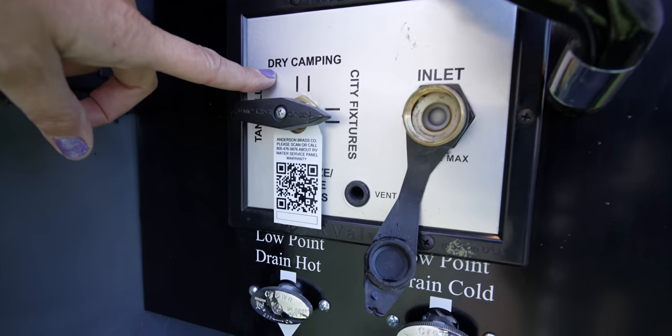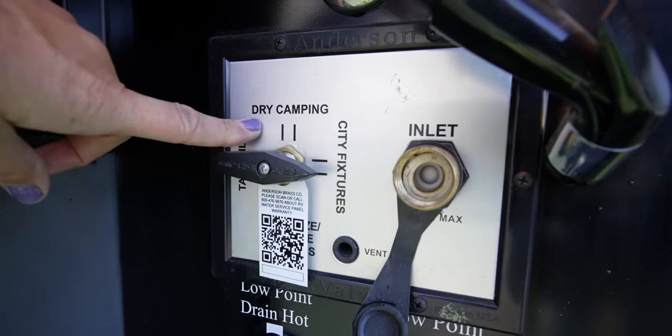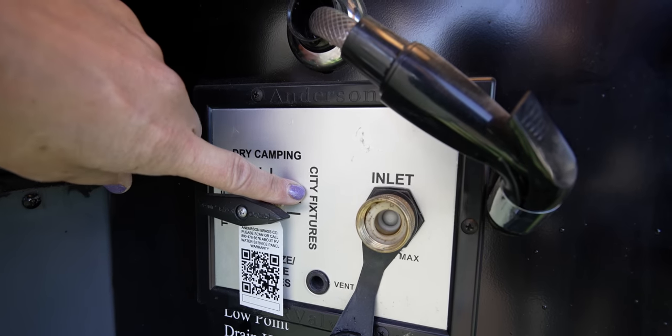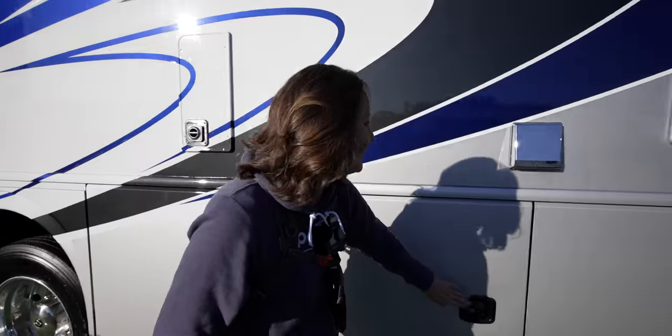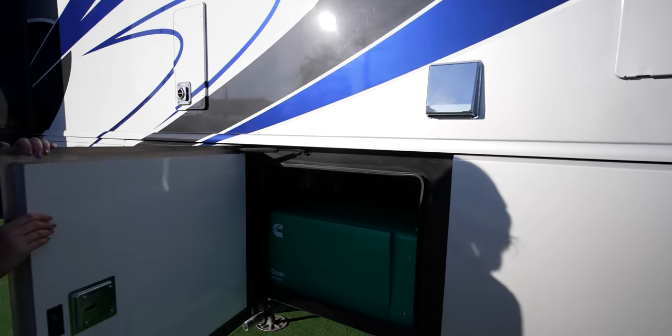If you're dry camping, so you have no hookups, you want to have this turned to here. And if you're hooked up to city water, then you have it turned to here. It's nice that Fleetwood has thought about all levels of RVers and explained that a little bit better with this particular model. You've got your generator back here.